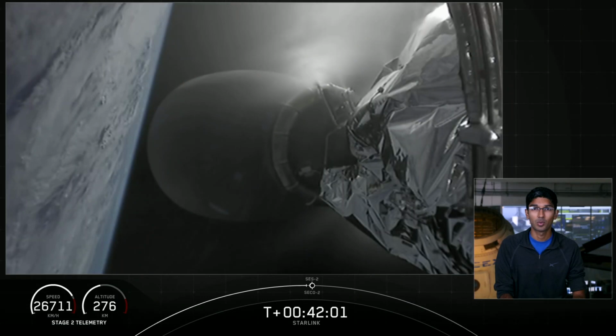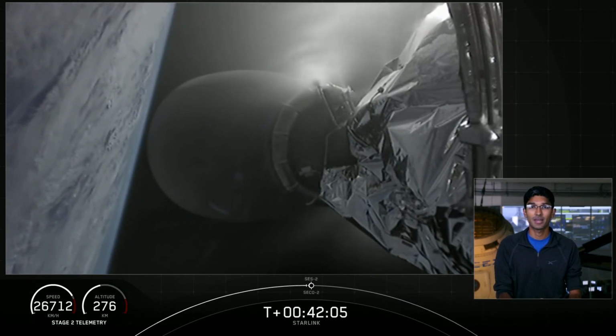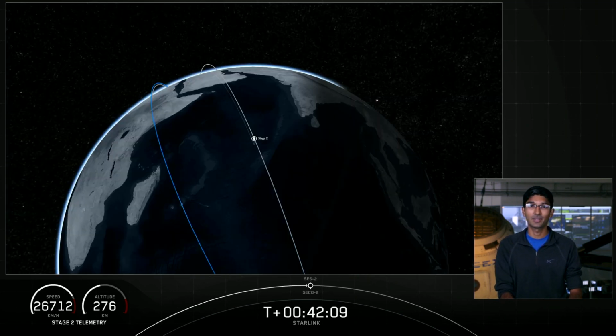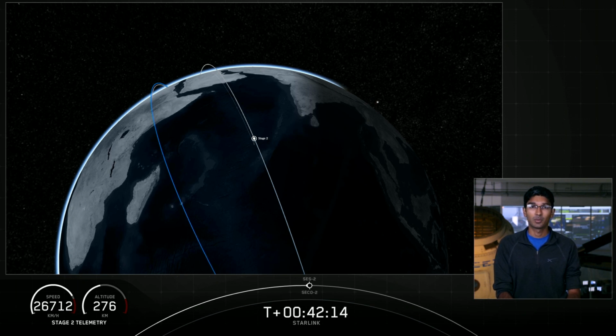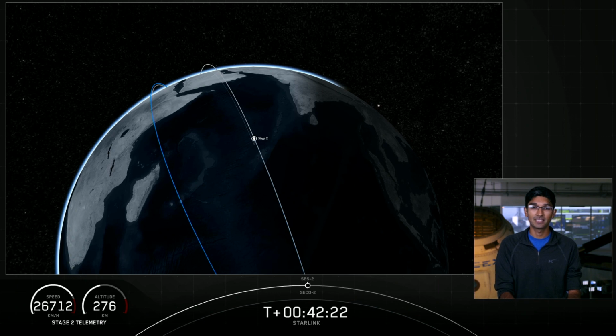Welcome back to our webcast coverage for our 13th Starlink mission. If you're just joining us, we had a successful liftoff at 7:29 a.m. Eastern Time, and successfully recovered that booster. Second stage is on a nominal orbit, and we're just awaiting about 10 seconds from now what's called second engine start number 2. That is ignition of the Merlin vacuum engine to bring us into a circular orbit.